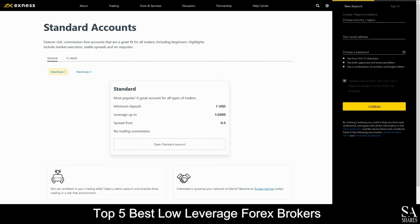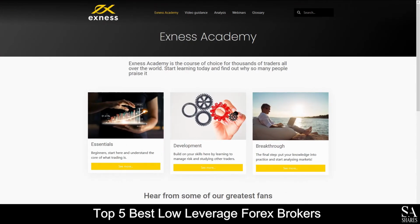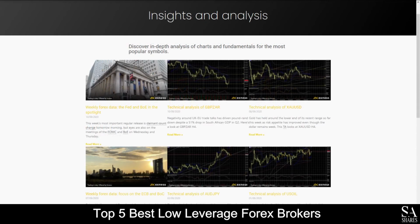Featured accounts are provided on Standard, Raw Spread, Zero, and Pro accounts with low minimum deposits, lower spreads, as well as the option to select the leverage that works for you under certain conditions. Exness also provides their very own trading academy, which delves into the essentials of trading, multilingual video guides, market insight and analysis, as well as their upcoming webinars for you to browse through as you please.